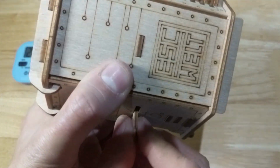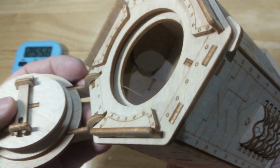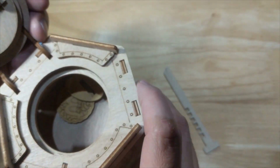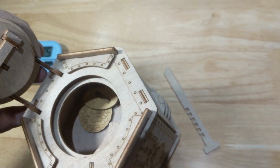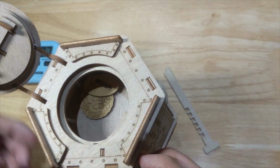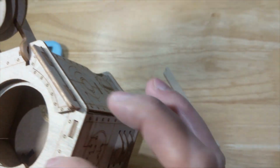We'll try again. It's not going to fall open. Ugh, don't tell me. Just fell open, man. What did I do to do that? Okay, maybe we can stop at 26 minutes there.